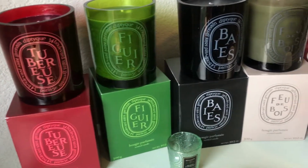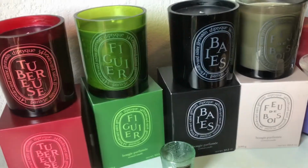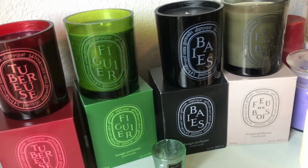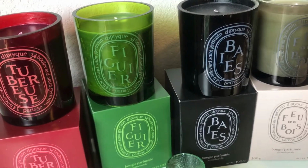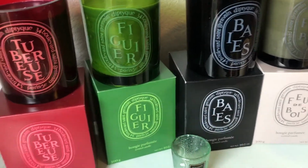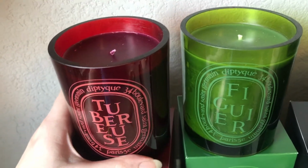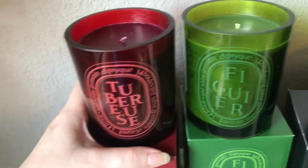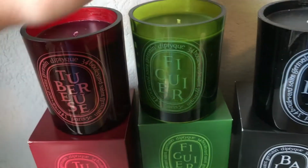I don't plan to burn these because I want to keep them as decorative pieces, collector's items, unless I get really desperate and I need a pick-me-up. Only then, and at the very last resort, will I burn any of these colored glass ones. So Tuberose is very floral. It smells like the flower, I suppose. I guess it's a poisonous flower, I'm not sure, but I just really love the scent of this one.